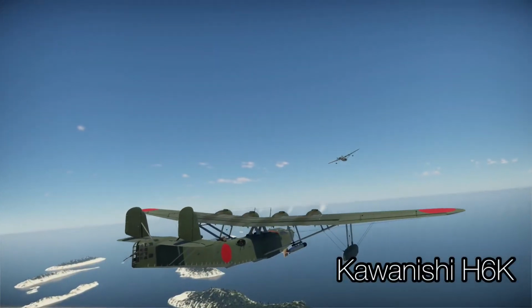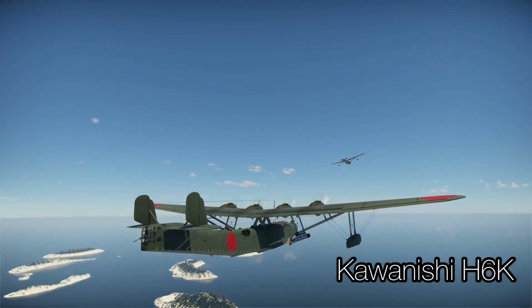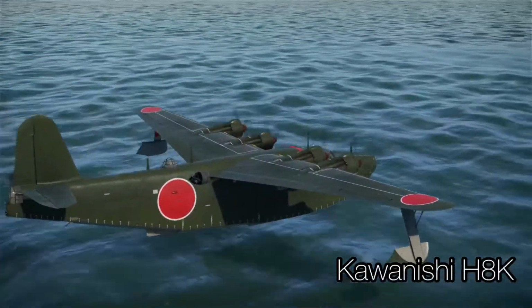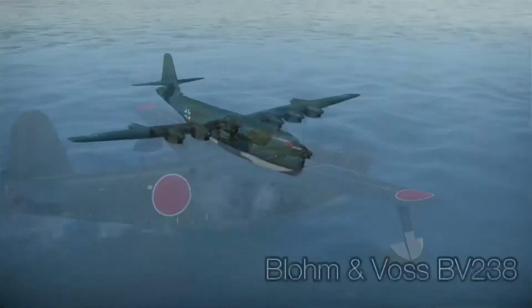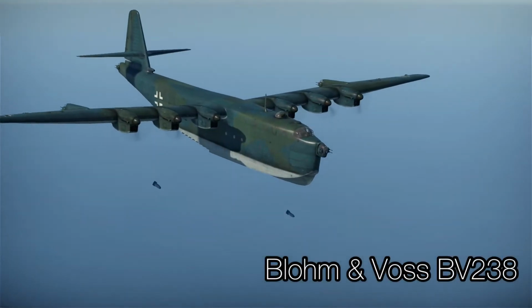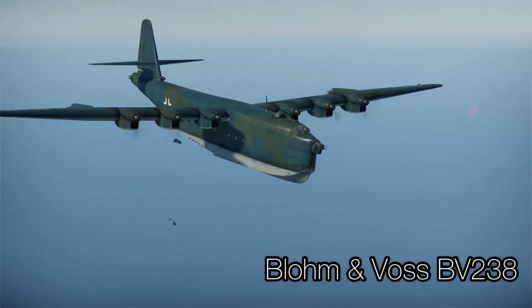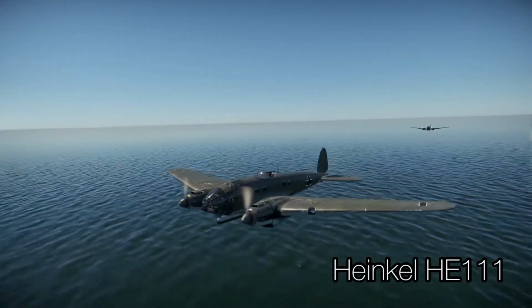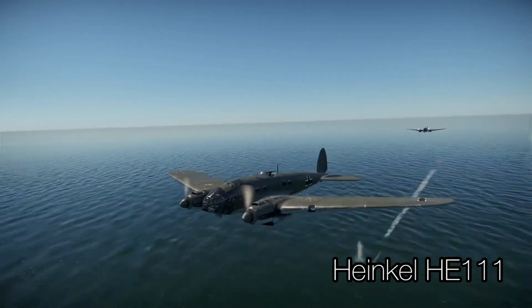As I mentioned earlier, the Axis powers also operated a number of patrol bombers and flying boats, primarily the Japanese with the Kawanishi H-6K and H-8K, which operated strictly in the Pacific, and the Germans operating a small number of huge flying boats like the BV-238, with this being the largest Axis aircraft of World War II. The Germans also used a number of conventional bombers in the maritime patrol role.